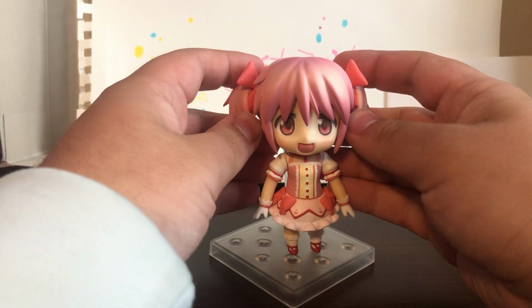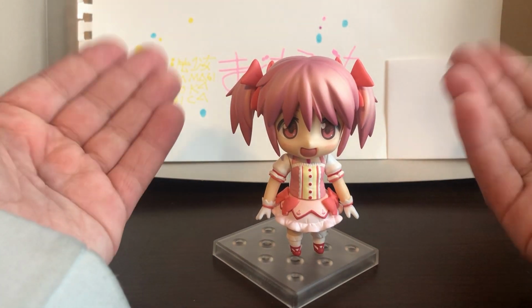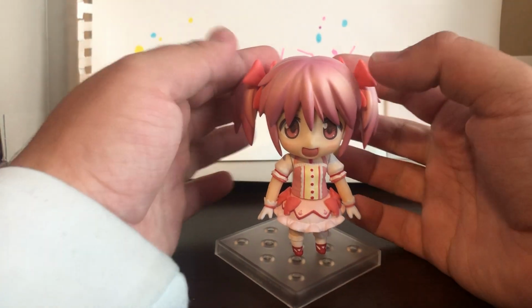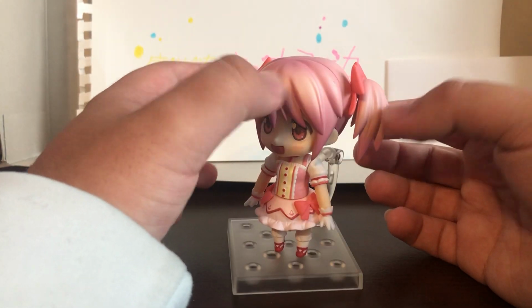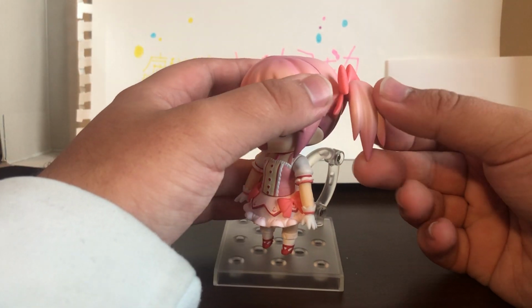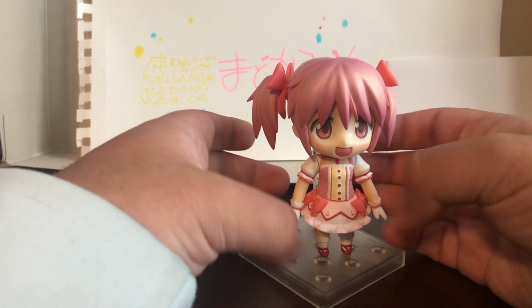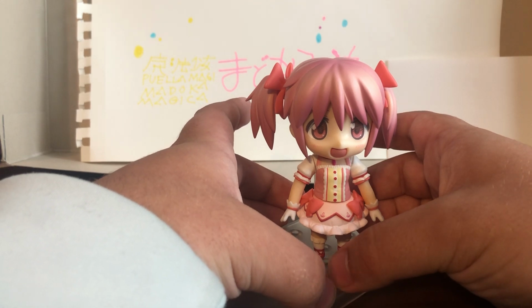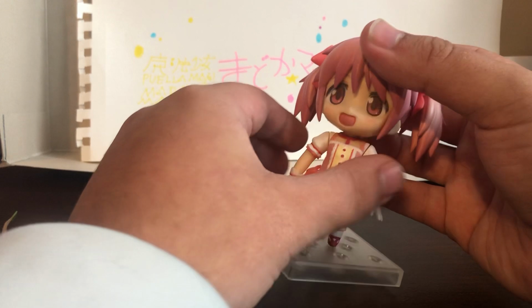The head sculpt is really great. I like the look of the head sculpt. It basically shows off her sweetness and such, and the pigtails are kind of off. The ribbons have more significance in the show than you actually think, and yeah. Christ almighty, there's not that much I could talk about the show. Oh, yes, her, Jesus Christ.